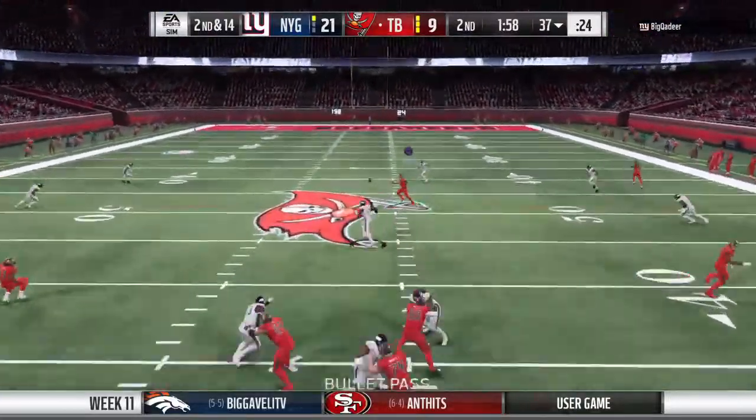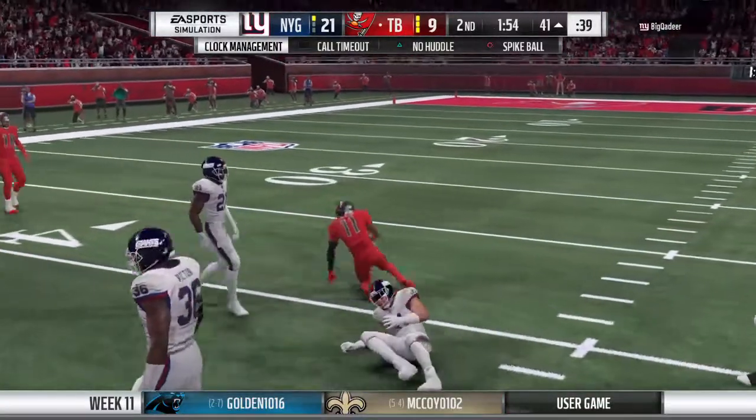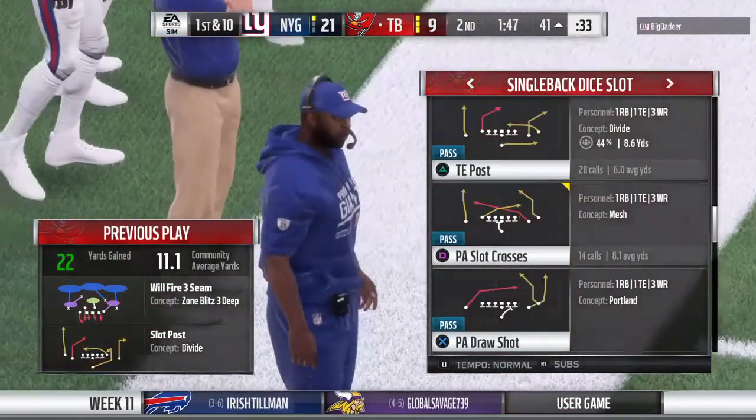Now Winston. Jackson's got it over the middle. And he's taken down, but not before getting this across midfield and just shy of the 40. A good pickup there of 22.